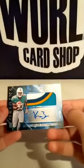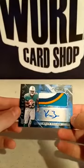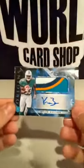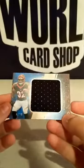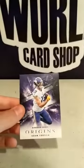Dolphins. Boom. Four color patch, 38 of 49, Kalen Ballage. Check out that patch, nice. For the Bengals, 17 of 49, Brian S. That is Mark Walton for the Bengals. And last card, base for the Vikings, Adam Thielen.